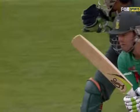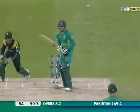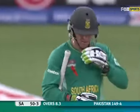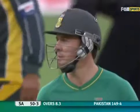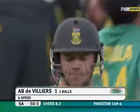Afridi is looking like he's going to take a wicket every ball. He's bowling so well from last 3.5, especially in this tournament. We've seen that his varieties are very much there. Look at the loop there in the ball as well. Was there an edge? Probably it was an edge. Peshawar and Karachi and Nottingham. Scripting a wonderful evening here for Pakistan. It's Shahid Afridi's day. What an important wicket. The man in form departs. AB de Villiers for 1. South Africa 50 for 3.